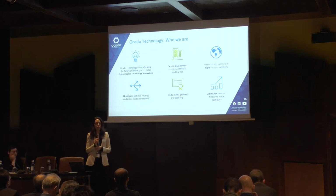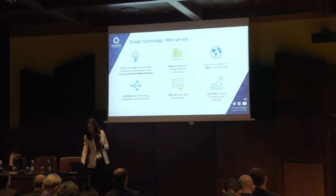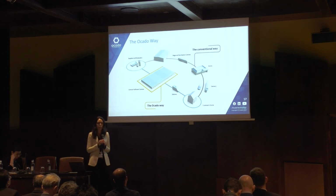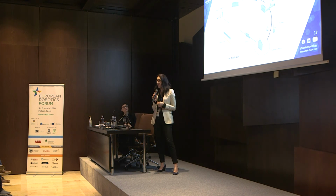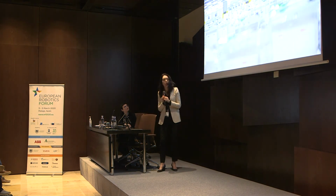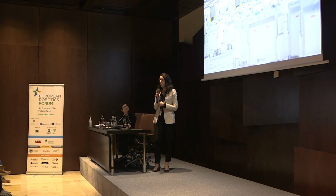Ocado is working on innovation and modern technologies, including robotics, providing robotic solutions and end-to-end solutions for world-leading retailers. Just to explain the way we operate our retail part of the business. The conventional way is that delivery vans go from warehouses to the shop, and then you come to the shop, buy your products and bring them home. Ocado doesn't have this in the middle, so you directly order online, and this comes directly to your kitchen, to the fridge.